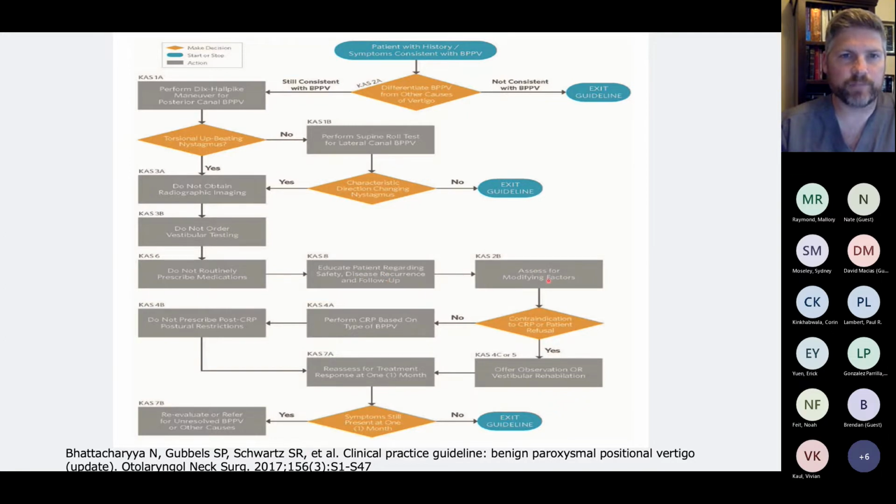So if there are any contraindications to canal repositioning maneuvers, some of our patients are going to have kyphosis or cervical immobility, which might lead us towards one positioning maneuver or another, or we may recommend vestibular therapy instead of trying to do the repositioning maneuvers ourselves. But if there's no contraindication, then perform the repositioning maneuver based on the type of BPPV. They do not recommend post repositioning maneuver restrictions. And then reassess at 1 month, and you can either go back in if they're still present, or exit the guideline if it's clear.